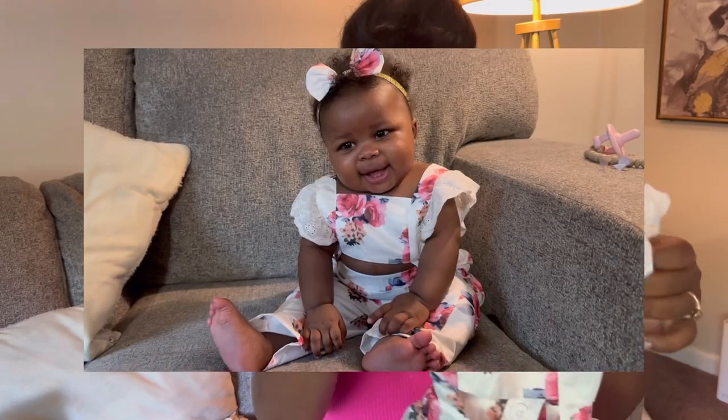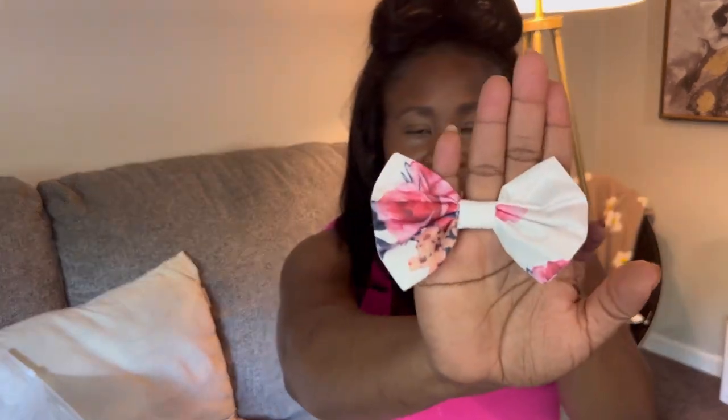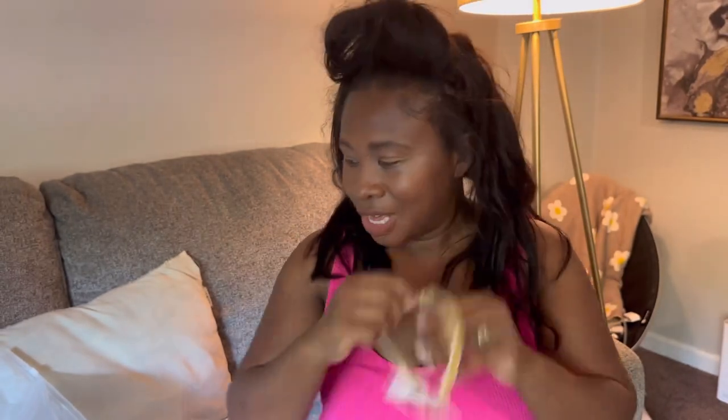But the quality again is amazing. It's soft. Stitching perfect, nothing is off. The ruffles are so cute. This outfit also came with a little bow to match. It has gold elastic. This is really cute. I'm loving it, you guys.